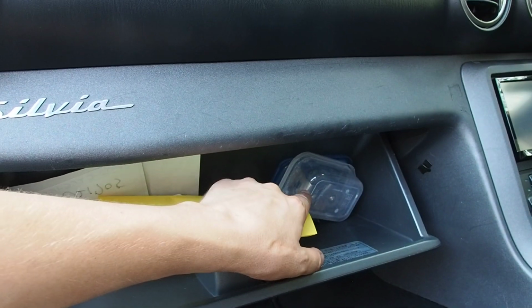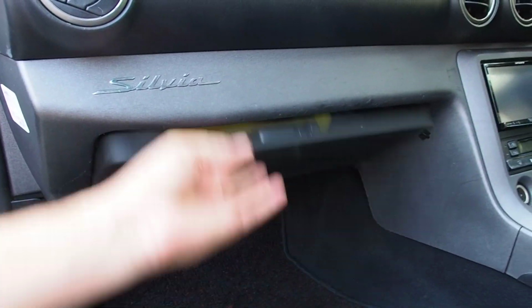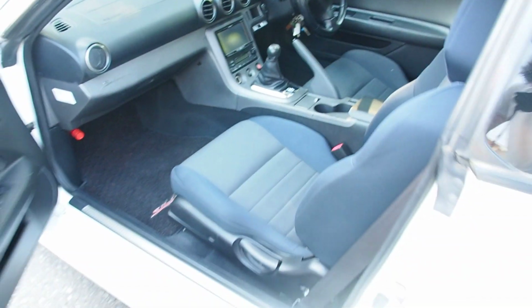You can have a copy of this sheet in the glove box. This box right here is a license plate for the front. When they repainted it, they took that bracket off. And I'll come back to the interior in just a second here.